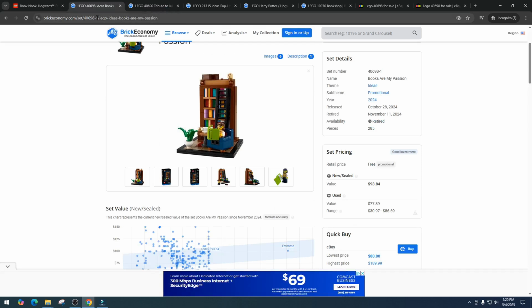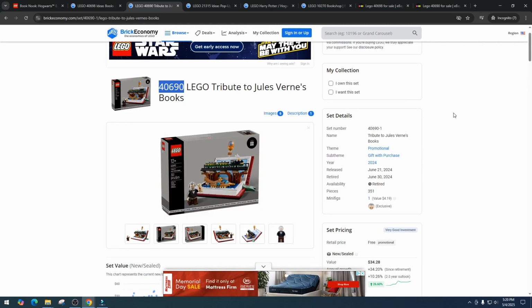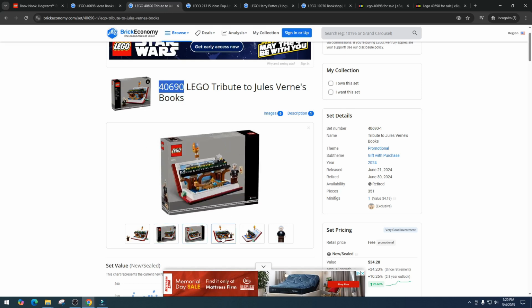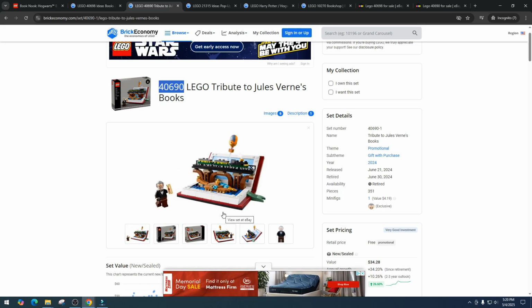Alright, so let's take a look at some other book sets so we can gauge what we're dealing with here. So we've got the tribute to Jules Verne's, and I'm probably butchering that name. This is item number 40690. This is another kind of book display. It could be put on a bookshelf, but not in the same fashion as the Books Are My Passion and then the Book Nook.